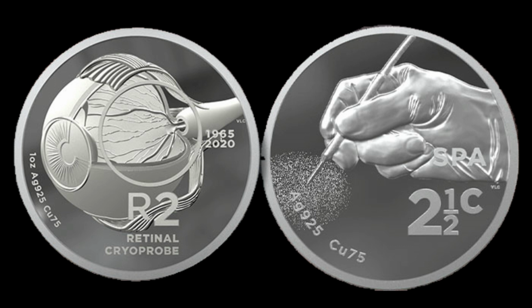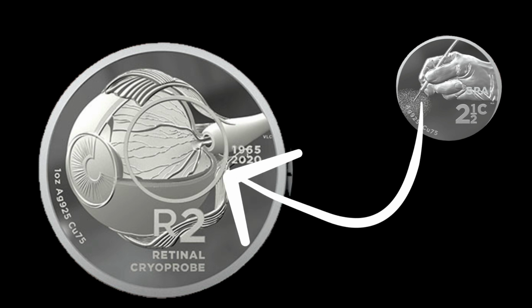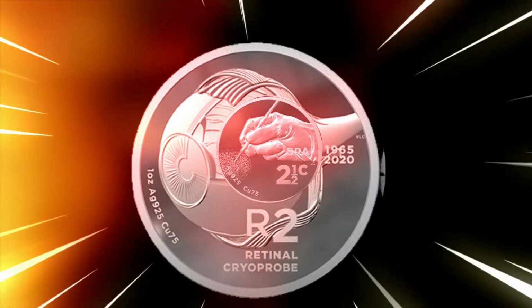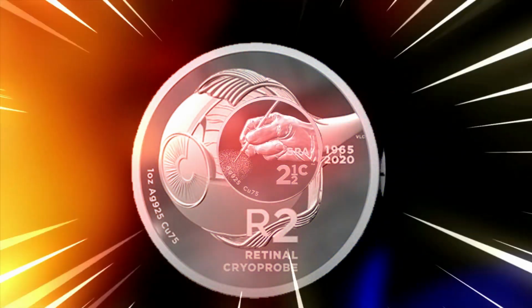Now, one of the other coins is what they call a tikkie, and a tikkie coin is a 2.5 cent coin. And this coin depicts a glove holding a hand, and it shows the retinal cyanoprobe. And the cool thing about this coin is that it's very small. So if you look at the picture of the crown, you can see that there's an area where there's a small circle in front of the optic nerve that connects to the lens of the eye. Now, if you put this little tikkie over the top of the crown in that spot, you can see the actual surgical procedure that's being recreated.